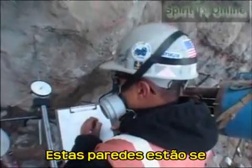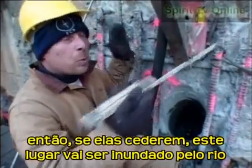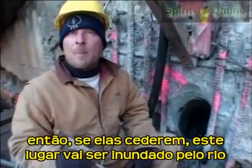These walls are coming in. These walls hold back the river. So if these walls cave in, this place is going to get flooded out by the river.